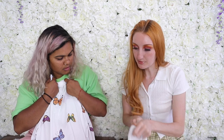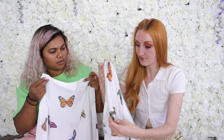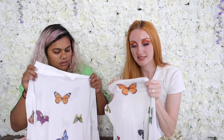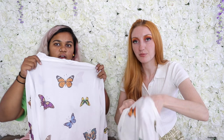This feels similar to your bodysuit. It's not a sheer mesh. This is that stretchy fabric, and the colours are very bold, obviously because it's not sheer. The white fabric gives the colours something to stand out against. Is it the same print? I think it's almost exactly the same print. Wow, it looks identical. It looks identical, but completely different fabric.